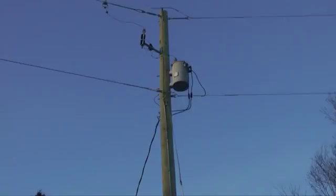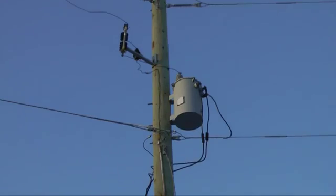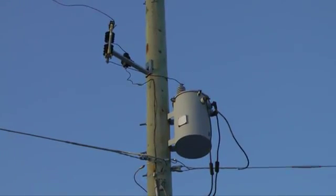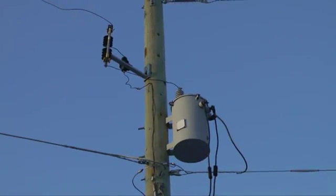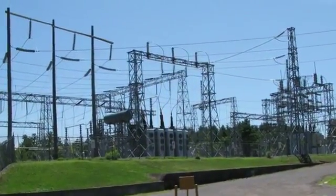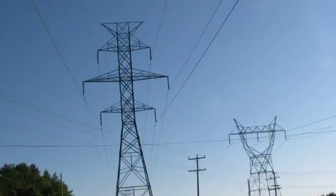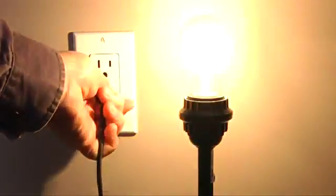You won't have to look further than your front yard to see Tesla's alternating current in action. This transformer in front of our house is converting the very dangerous thousands of volts on the supply lines to less dangerous 120 volts for use in our home. Alternating current electrical grids cover the globe, delivering power from a multitude of sources through an interconnected network of transmission lines and transformers. This is Tesla's vision of electric power transmission realized.